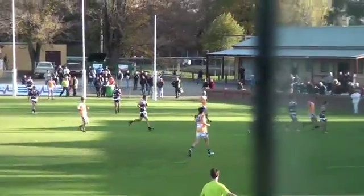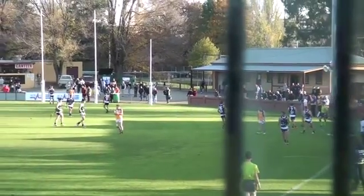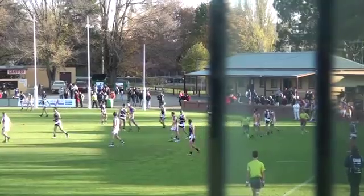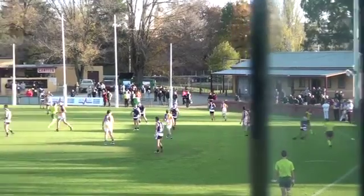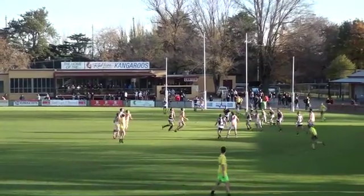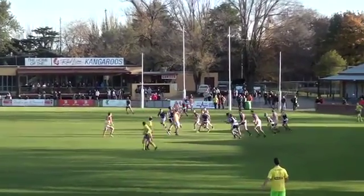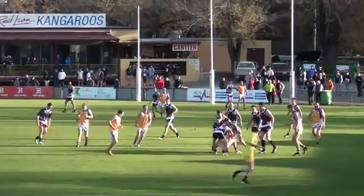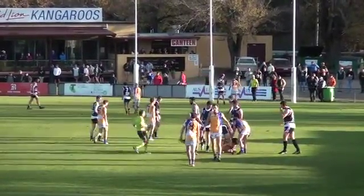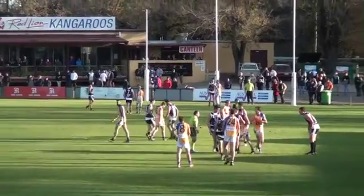Ball going towards the line. Kennedy should get out, and he does. So we'll go boundary throw in the half-forward line here. 64 points the margin. Finally, a little bit of aggression from the Bendigo side. Yeah, it took 3 quarters. Umpire brings the ball back into play. Good tap there by the Bendigo ruckman, Thornton. Wrapped up in the tackle, so we'll get another ball up in the same spot.